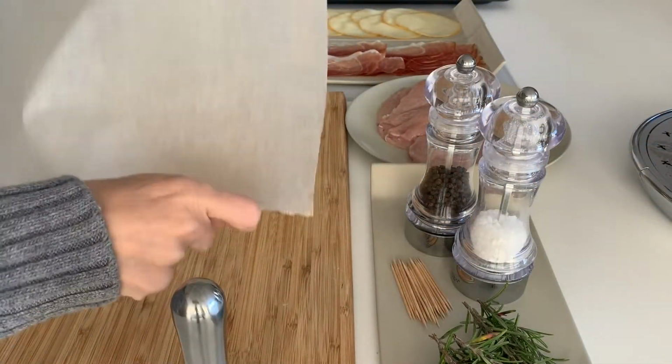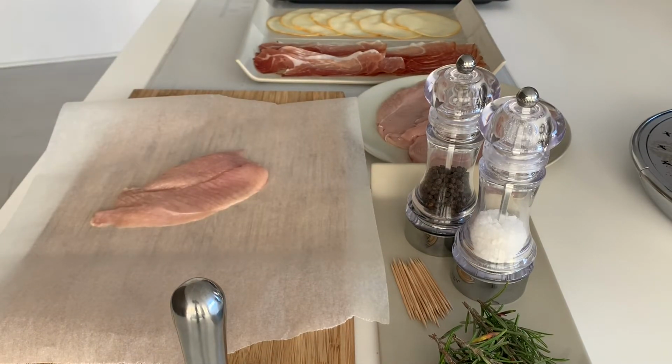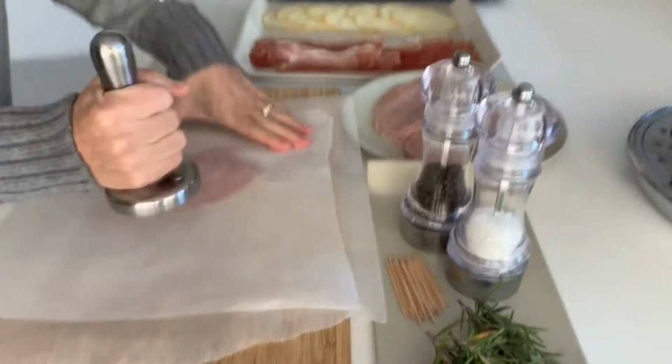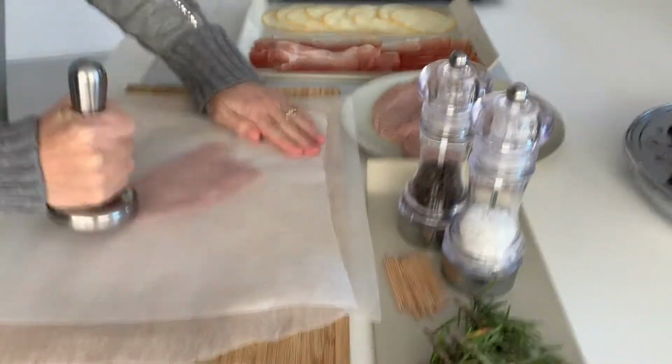To be able to roll our chicken, it is necessary that our slices are very thin, so I use this easy technique to put every slice between two parchment paper sheets and to use a meat mallet to flatten it. If you don't have this tool, any heavy object will work perfectly fine.